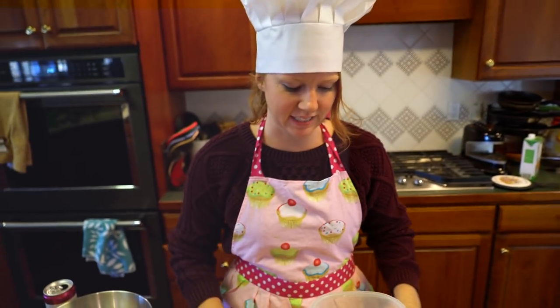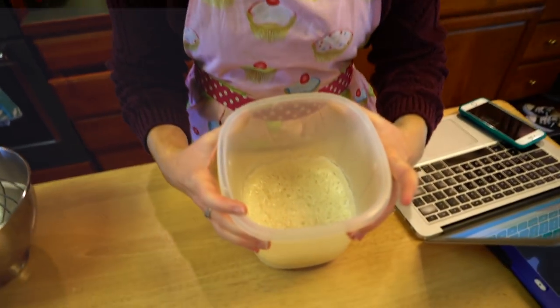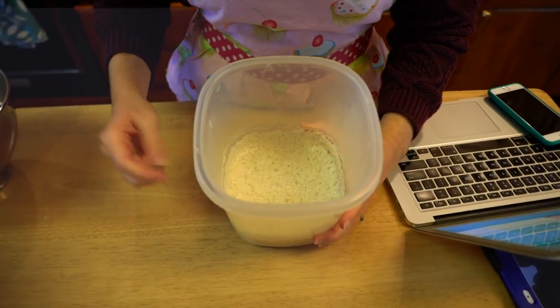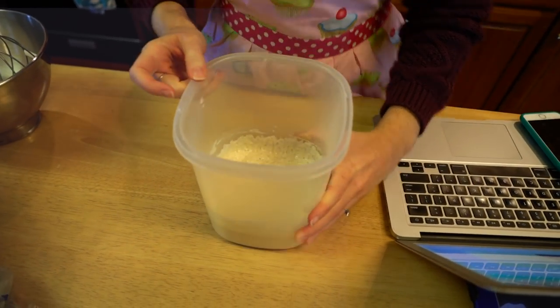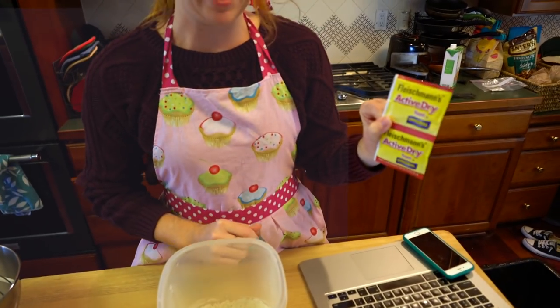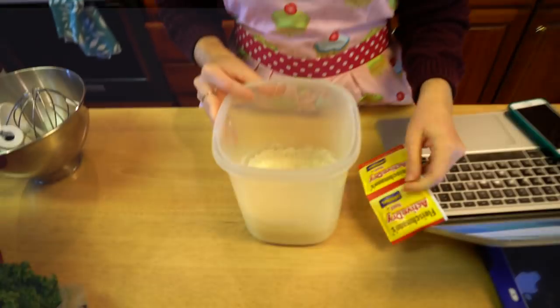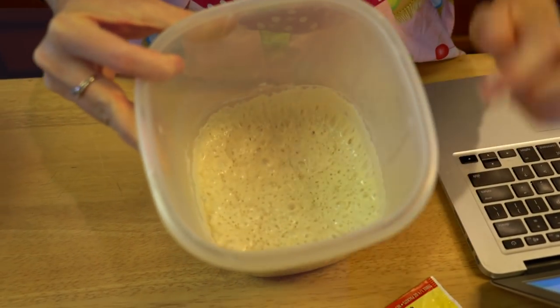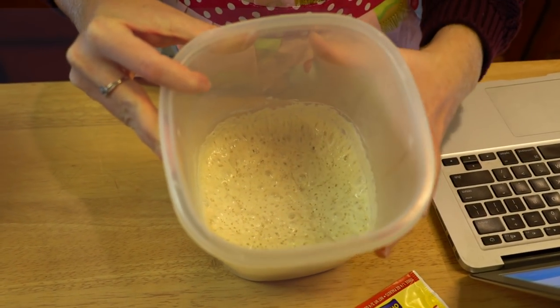It's going to be amazing. And look, you guys, the first step was making what they call the preferment, I believe. And it looks like it worked, even though I accidentally used the active dry instead of the instant yeast. So I just gave it a little sugar in there and added a little bit more of this. And this is what it's supposed to look like. All the bubbles means that the yeast is alive and doing stuff.